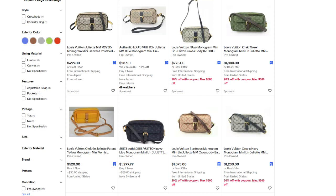So here are the current prices of this bag on eBay. The bag was mostly produced in the mini lin fabric in various colors, but there's also some produced in vernis. And actually, I don't remember this bag selling for this much before in the secondhand market, so maybe the price went up since the release of the Maxi Multi Pochette.